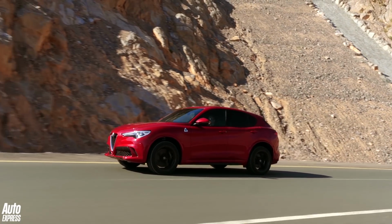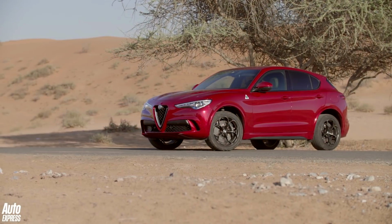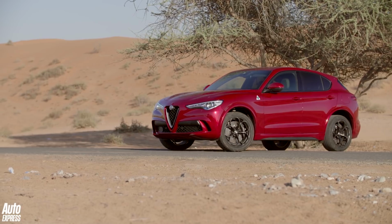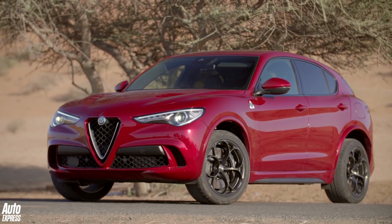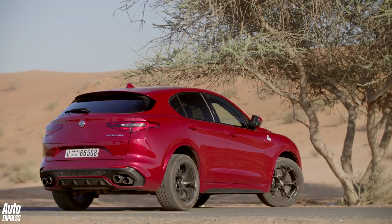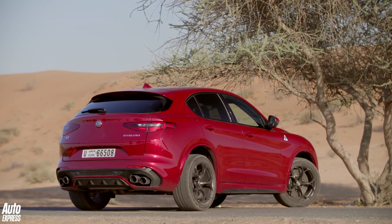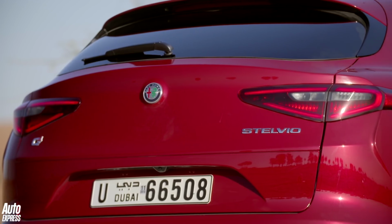So then, Alfa has injected the Stelvio Quadrifoglio with about as much agility, performance and involvement as you could wish for on a large SUV. It's savagely fast, surprisingly agile for a car of this size, and has enough unique touches inside and out to make it feel really special. The Porsche Macan has had this market to itself for a long time, but not anymore.